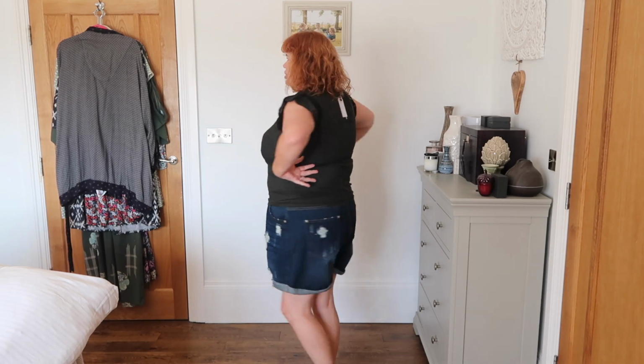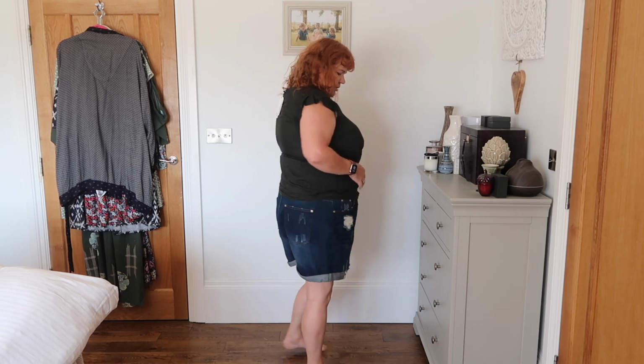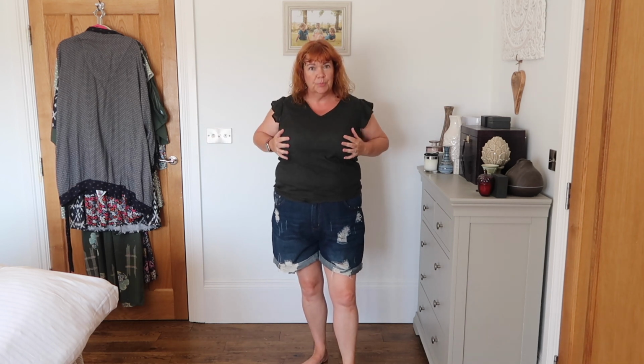I'll turn around. It's going to show more on the back. I think that's where it shows that it's a bit close. It doesn't look too bad from the front. So with a top, a cardigan, a jacket, it's still going to work. I wish it was just that little bit bigger in the boobage.